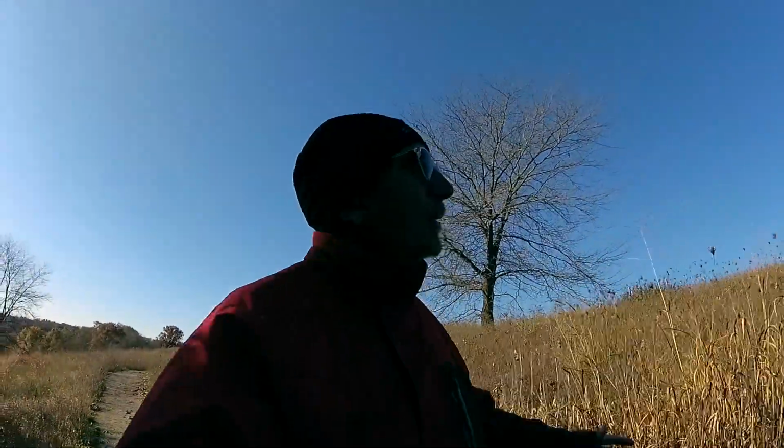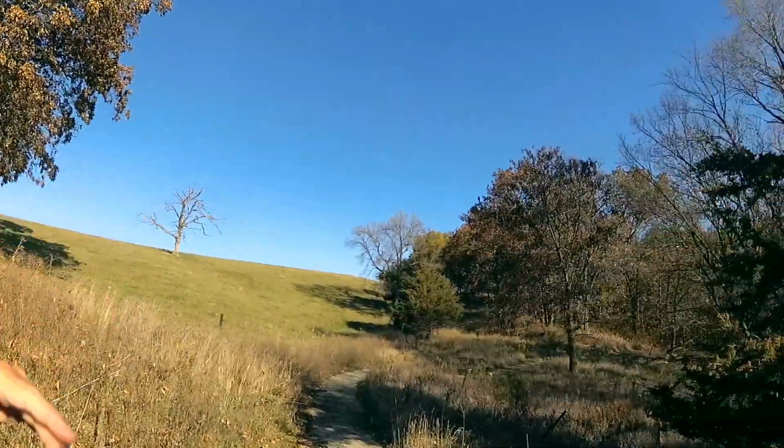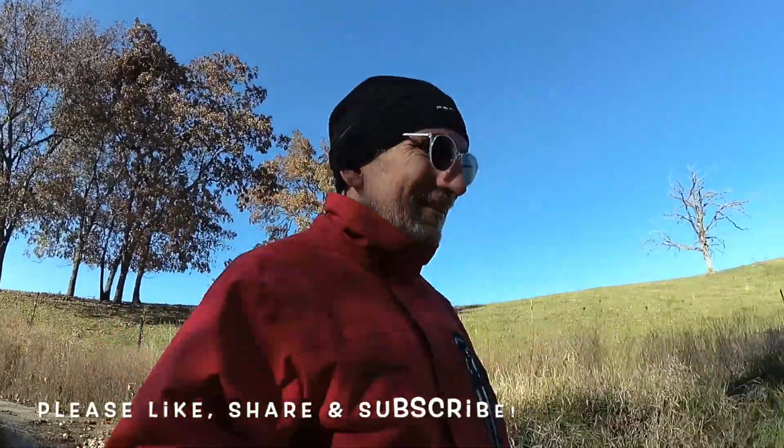That is why I love coming out to Whiterock. We saw a gigantic bald eagle over there. We just saw a red-tailed hawk with prey. It was 15 feet away from us, flew off this way. Yeah, this place is awesome. Whiterock Conservancy. Get out here and see it.